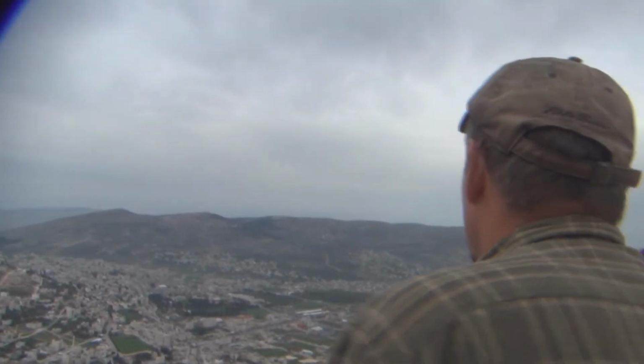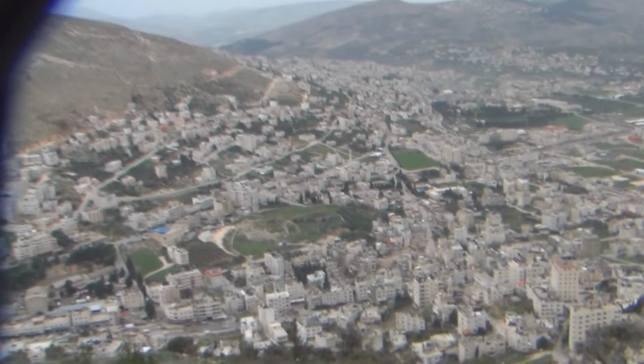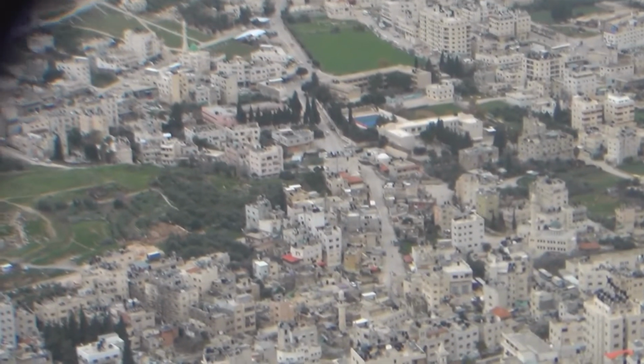And you don't see it? Okay. Do you see the road I'm talking about? Do you see where Shechem is in the yellow? Okay, so go from Shechem across to the right till you hit a road that's going through there. See the main road there? There's a white car on it right now. Oh, okay. You see it?